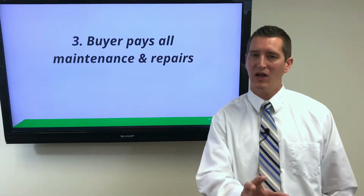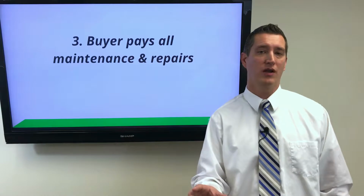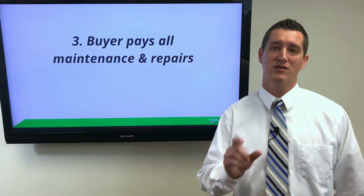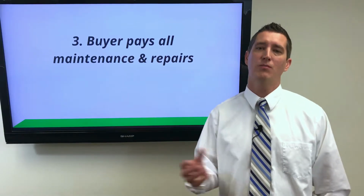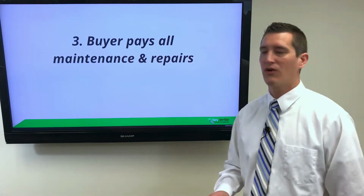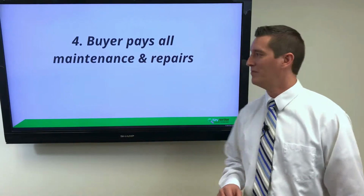Since you're now the bank, just like a home that you might live in where you have a mortgage on it, the bank doesn't pay any maintenance. And similarly with seller financing, you would not pay the maintenance and repairs, the buyer does. Number 4, just for added emphasis, buyer pays all maintenance and repairs because it's that big of a deal.